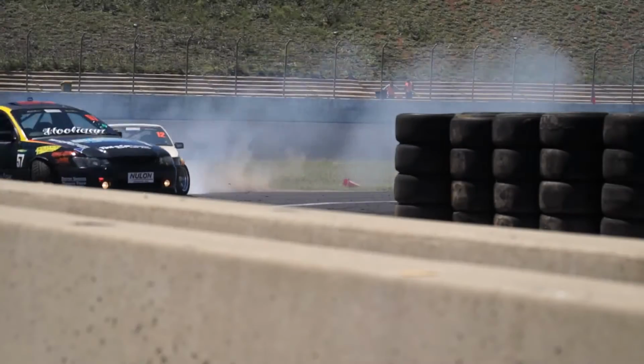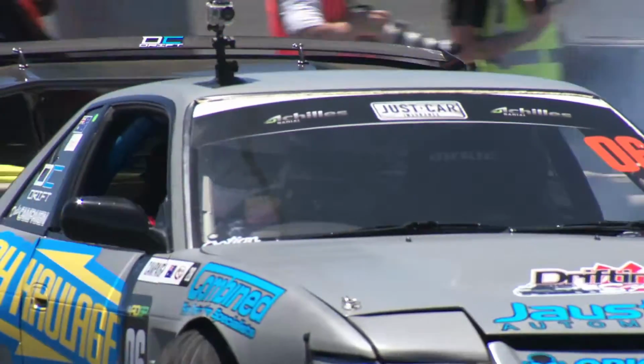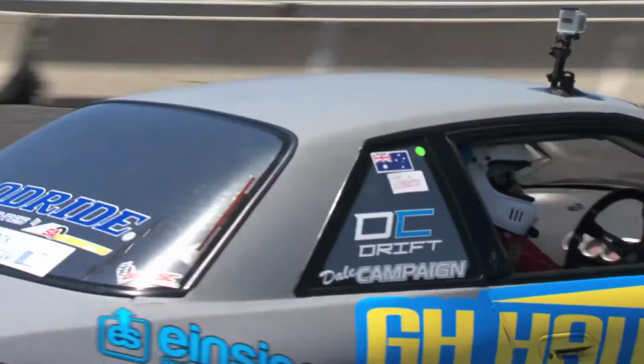Well, don't go anywhere, ladies and gentlemen, as after the break we head into the finals to see who takes out round 2 and how the championship leaderboard ends up.